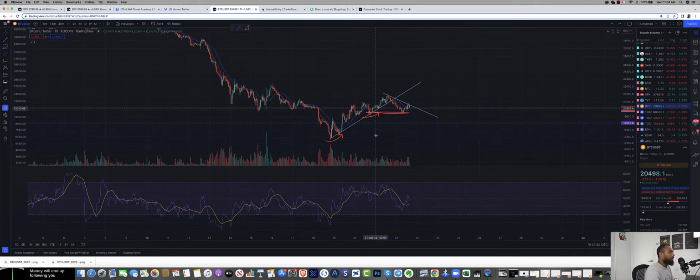Now, you could have taken this trade here on the break of the structure on Bitcoin on the 1 hour. Definitely something you could have done. But entering a short now, you could definitely do, but just be cognizant of the fact that we have not necessarily made a lower high. We've made a double bottom.